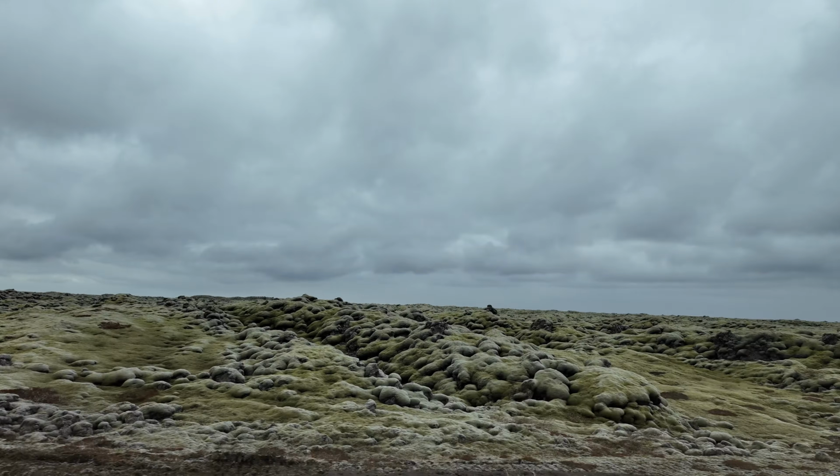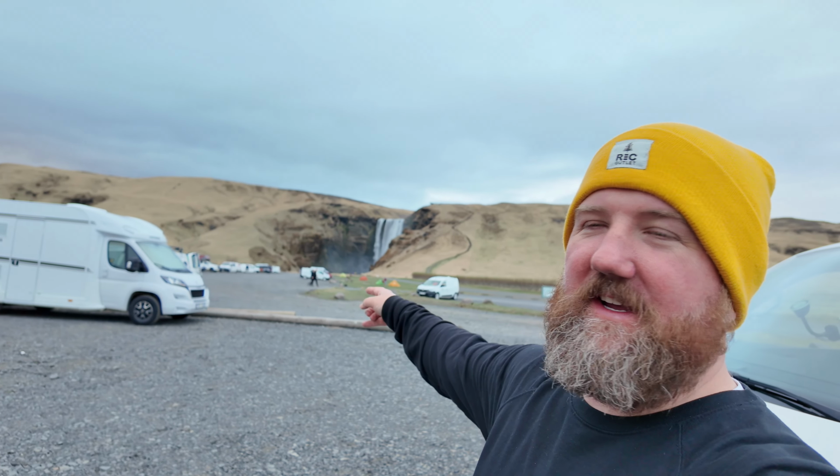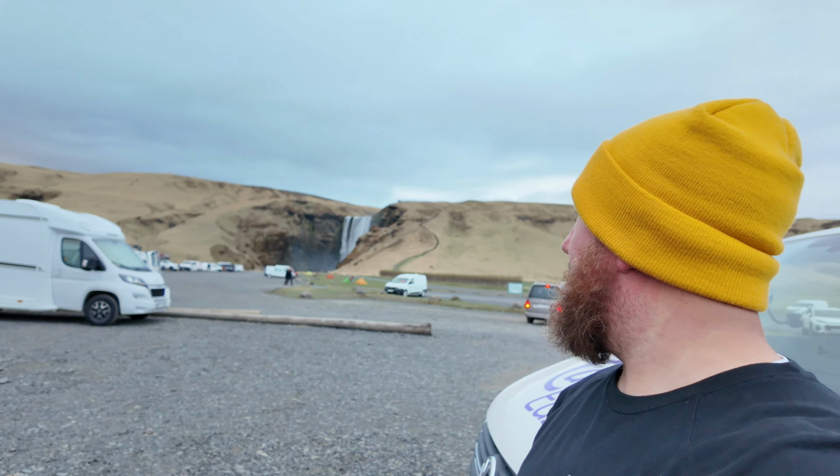So we got off the ferry at Westman Islands and drove about a half hour, and this is where we're camping. That's Skogafoss. And tomorrow we'll hike up there. It's a short hike. Check out the falls, hit the road. But for now, we are beat and we're going to bed.